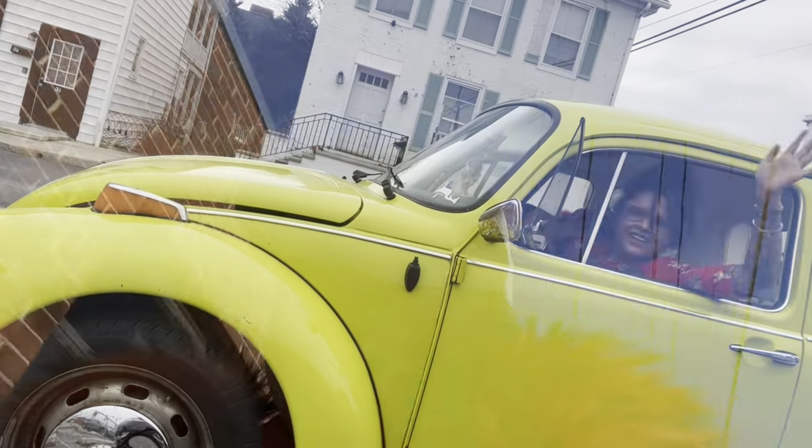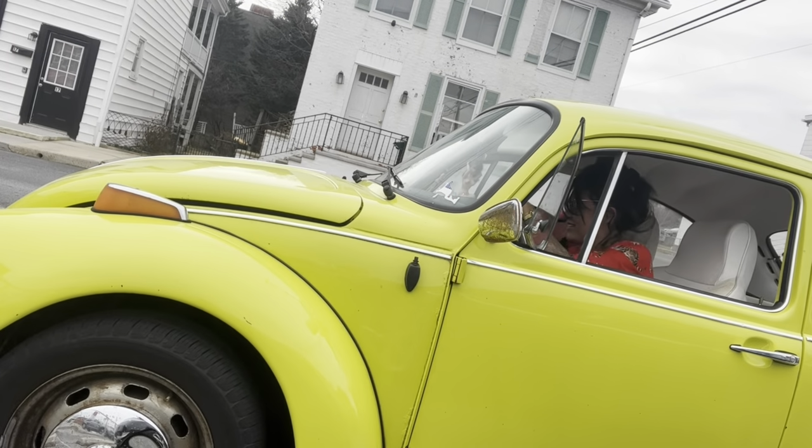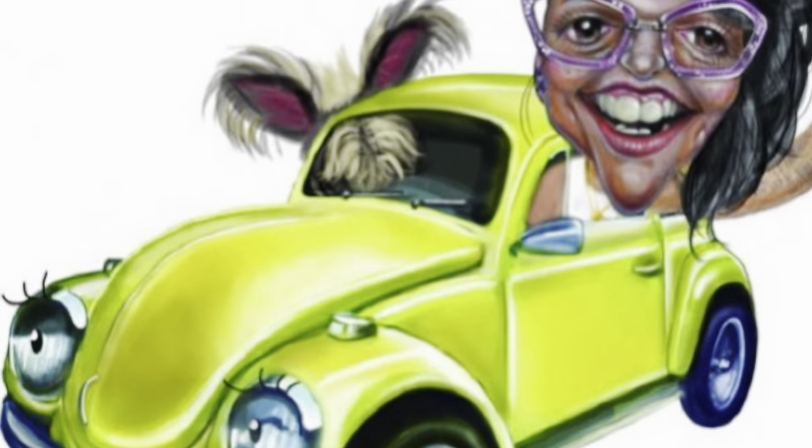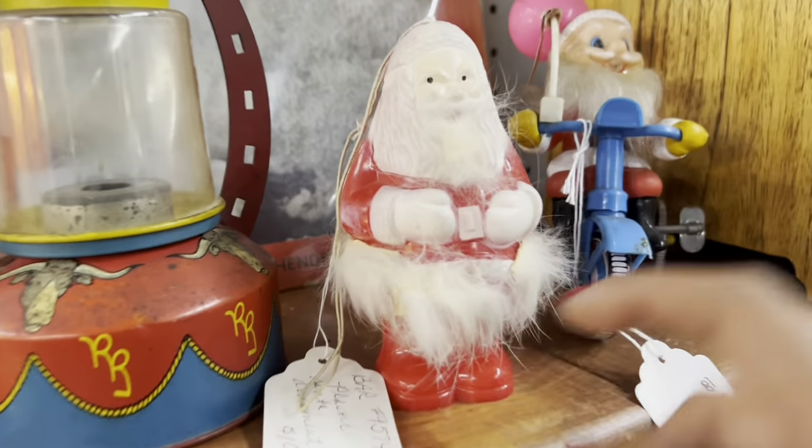Second stop of the day. I have arrived at Bedford Street Antiques. All right, a lot going on in this booth. I have a feeling it's all gonna be pretty close to retail.